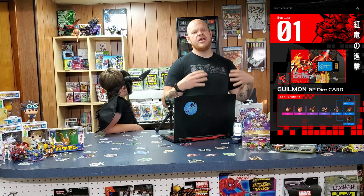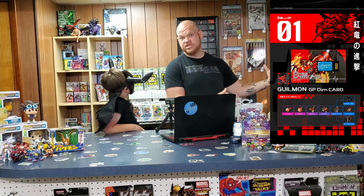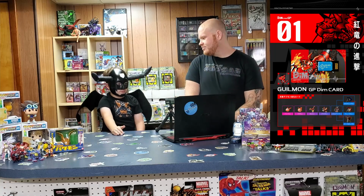For it being a linear evolution like this, I think having a different Digimon in there, like Megidramon, would have been much cooler versus having Chaos Dukemon. But that's me personally. I'm also not a big fan of Dukemon overall. He's a cool Digimon, but not my favorite Digimon. But what were you thinking?